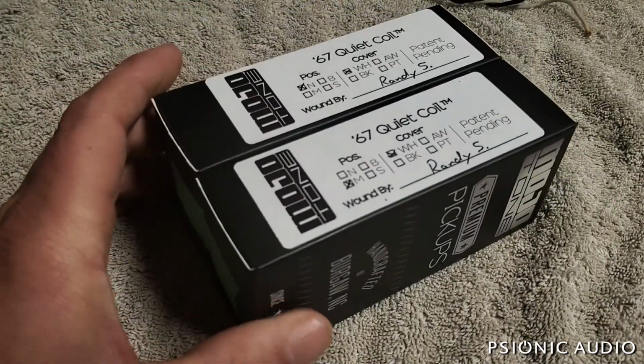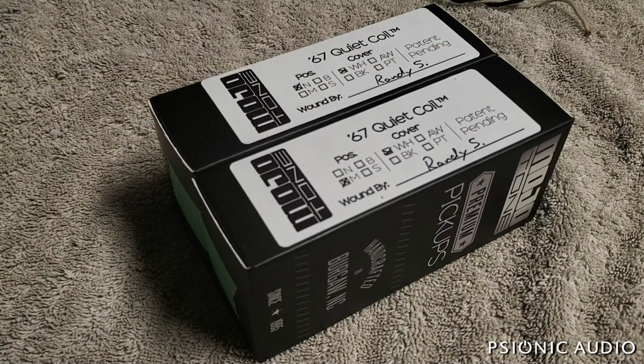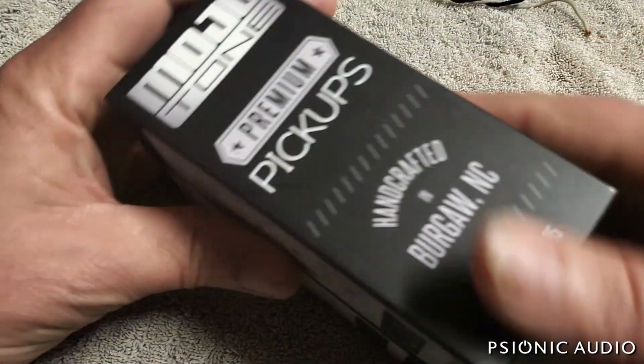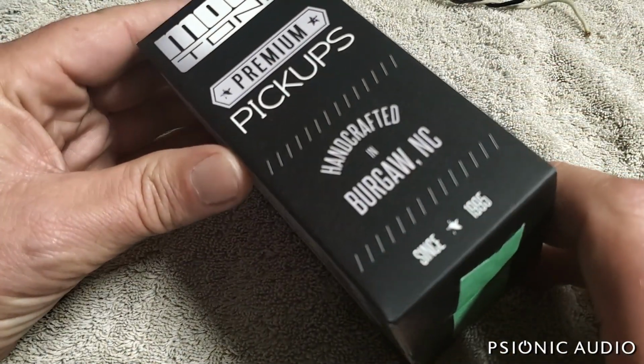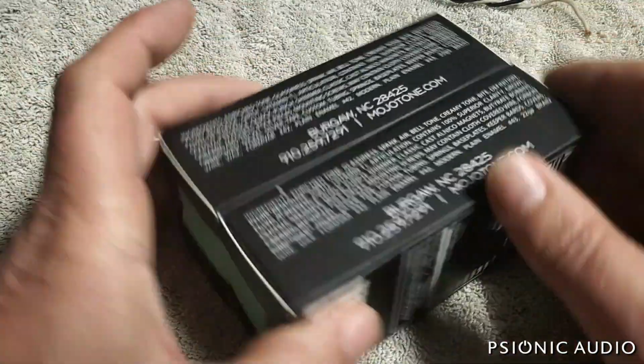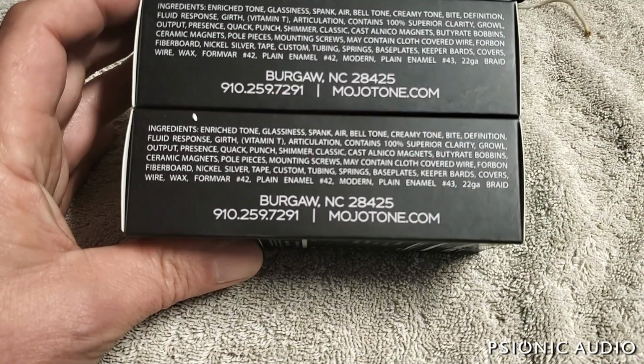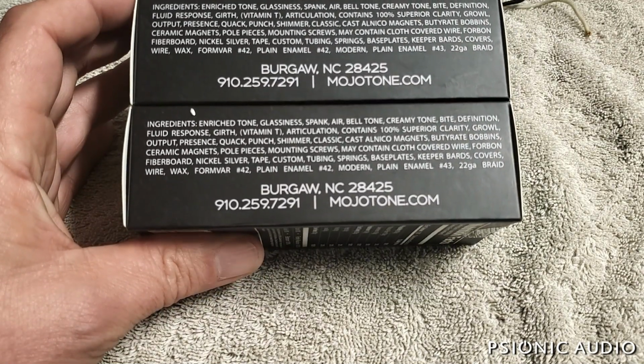But I just want to point out the packaging. I love good design. I love good packaging. These things are fun, so yeah. Premium pickups, handcrafted in Burgaw, North Carolina. The ingredients list, nice touch. May contain cloth-covered wire.